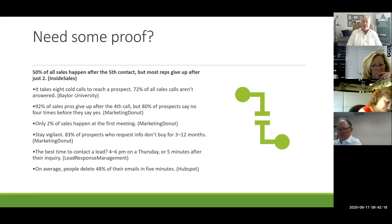92% of sales pros give up after the 4th call. Only 2% of sales happen at the first meeting, so it's very, very rare. That's a unicorn. Stay vigilant. 83% of your prospects who request info don't buy for 3 to 12 months. You don't know where they are in their buying window when they first reach out. So, you know, there's different personality types. And I'm betting you Mike Carr is probably, Mike, I know you've done a DISC profile, probably a high C.